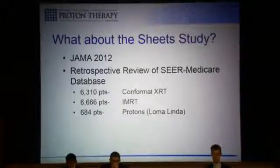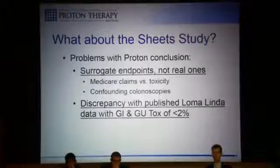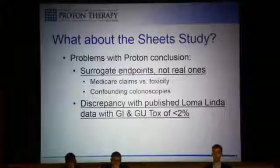And as they analyzed this series, what they concluded was that IMRT was better than the older X-ray techniques because they saw less rectal toxicity, fewer hip fractures, but more erectile dysfunction. But still, overall, they felt that the conclusion was that IMRT was better. And then with regard to protons, when they compared IMRT to protons, they found that there was less rectal toxicity with IMRT than with protons. And so that was the takeaway message that IMRT was less toxic than proton therapy. So I think that it's important to actually look at some of the specifics in this particular article to get a better understanding of why I don't think this was a well-done study.